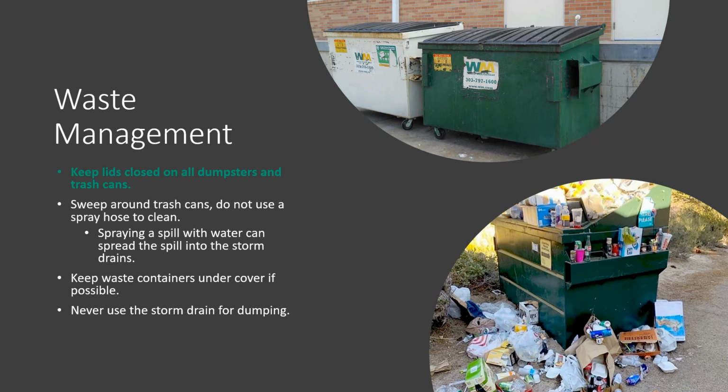Consider keeping dumpsters secure and under cover to protect from the rainfall and prevent unwanted dumping. Never use the storm drains for dumping out waste. It is illegal to dump anything but rainwater into the storm drain.